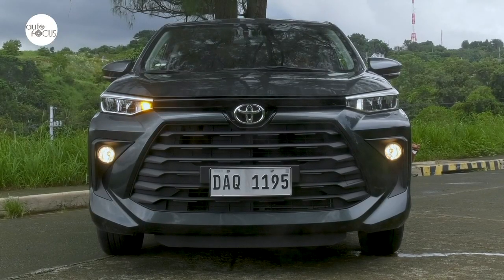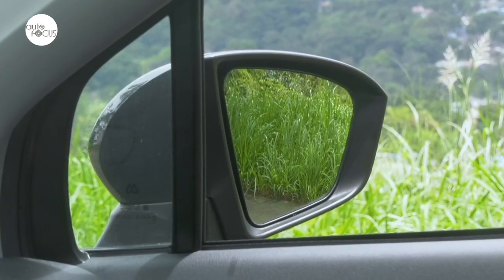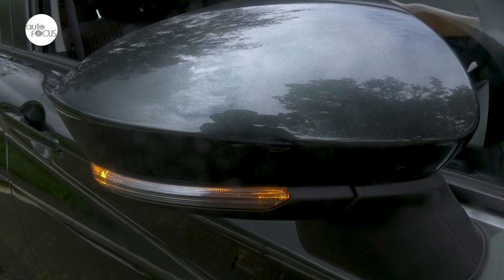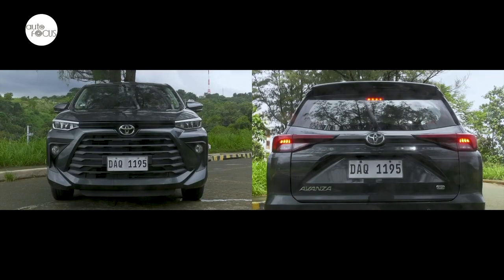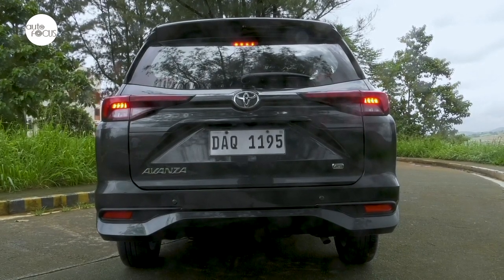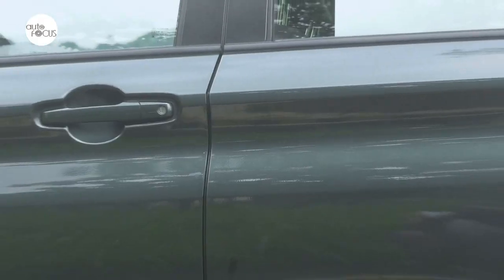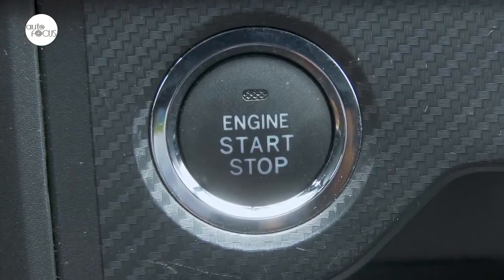Toyota also equipped the Avanza G with LED clearance lamp, front fog lamps, side view mirrors that power adjust and fold, and feature turn lights, LED rear combination lamps with reflectors, intermittent front and rear wipers, rear spoiler, high mount stop lamp, and fin type antenna. The Avanza G CVT comes with keyless entry and push button start.